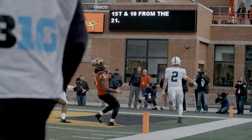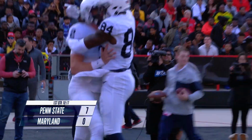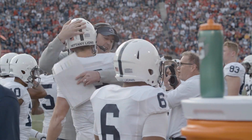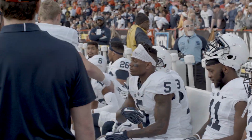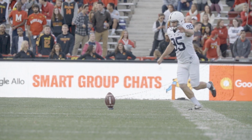Tommy Stevens, touchdown. They cap a 91-yard opening drive as Tommy Stevens takes it home for his second rushing touchdown of the season. And Penn State, for the seventh time in 12 games, score on their opening drive. 7-0 Nittany Lions.